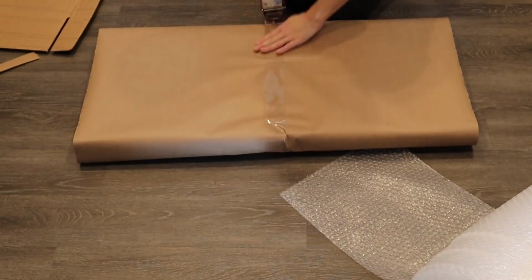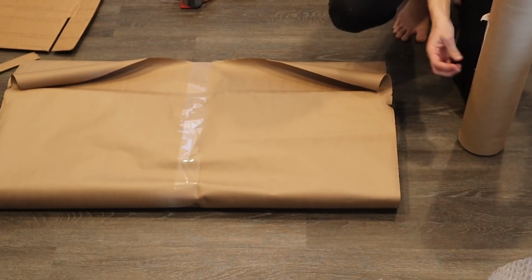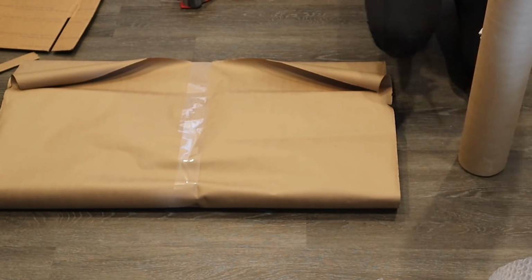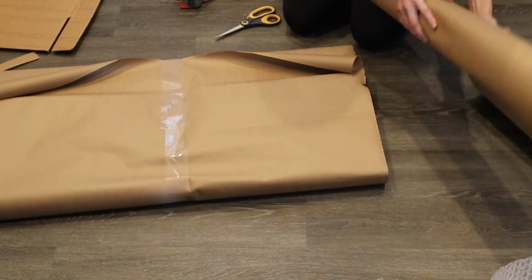Right here, I just ran out of the brown paper of the size I needed. Luckily, I did have another roll, but it was the shorter roll. So that was just kind of another thing, but it's okay. I made it work.